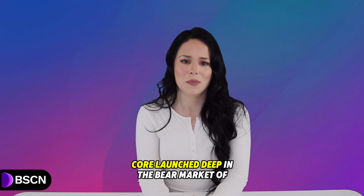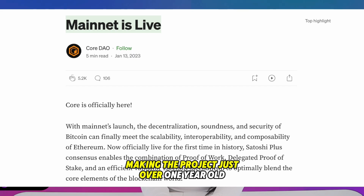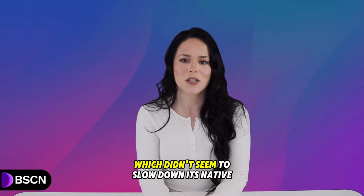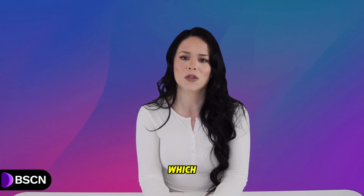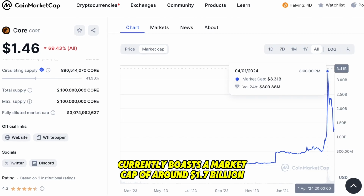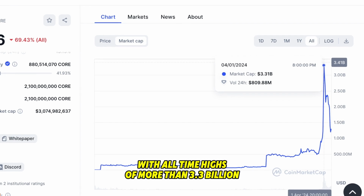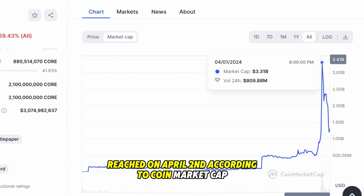Core launched deep in the bear market of January 2023, making the project just over 1 year old to date, which didn't seem to slow down its native token Core, which currently boasts a market cap of around $1.7 billion at the time of writing, with all-time highs of more than $3.3 billion reached on April 2nd, according to CoinMarketCap.